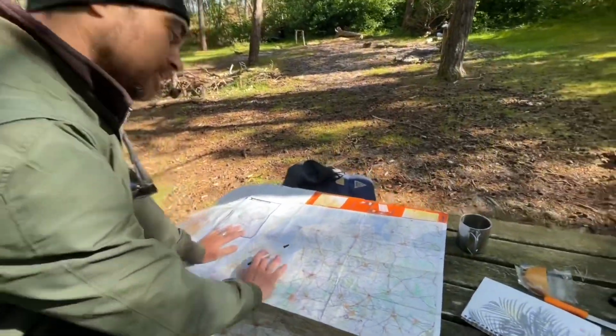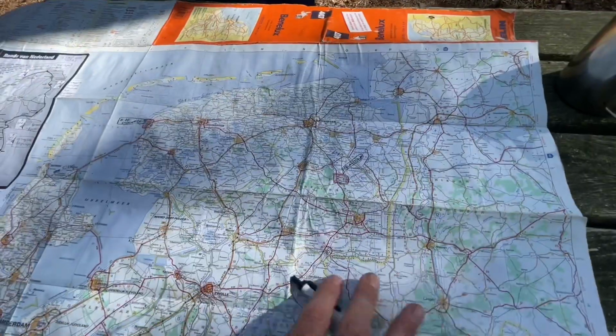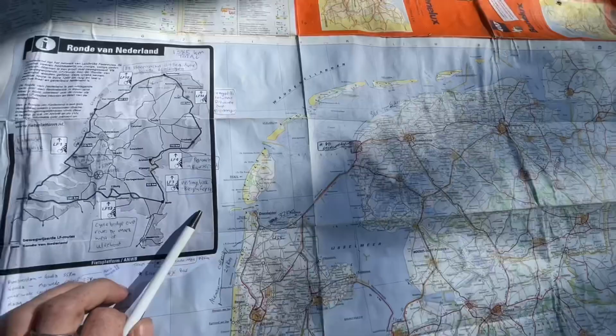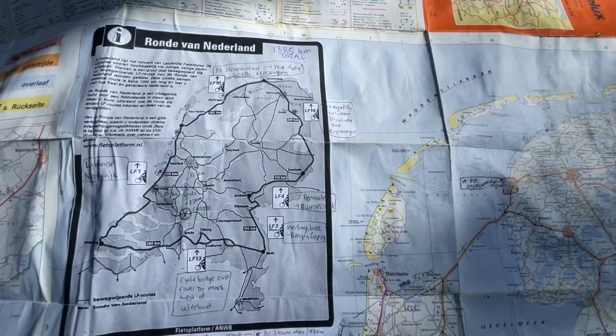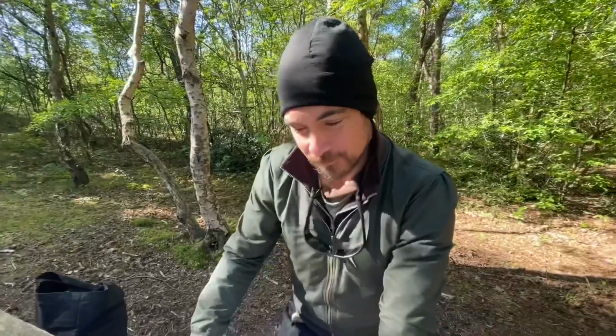This is our map here. It is not a bicycle map. However, I've printed out some extra pages from the internet and glued it on here. It's always important to use the best quality and most up-to-date maps you can find.